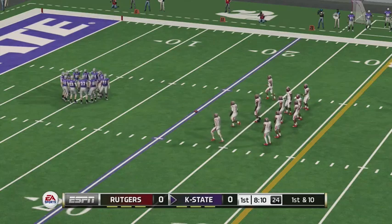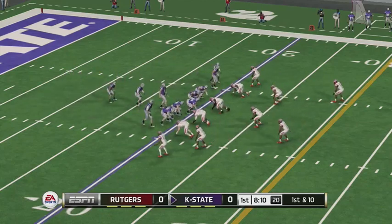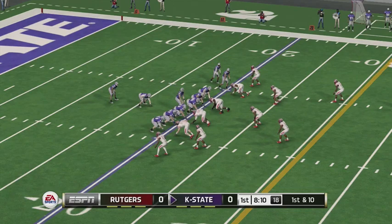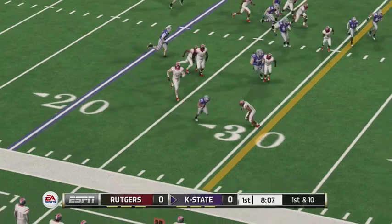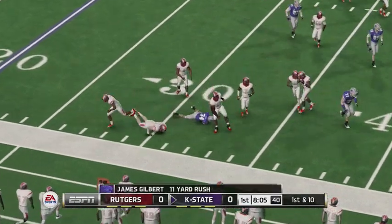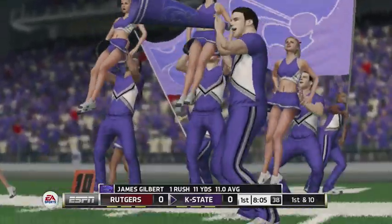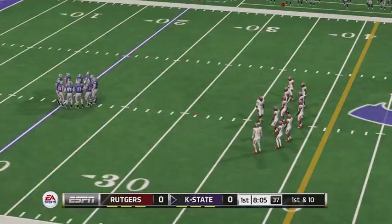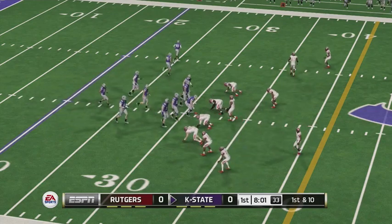So here comes the offense taking the field for the first time today. Room around the corner. He's taken down at the 31. I like how efficient the offense looked on that play. Everybody knew their assignment, and it all came together for a nice run. First and 10. Ball on the 31-yard line.